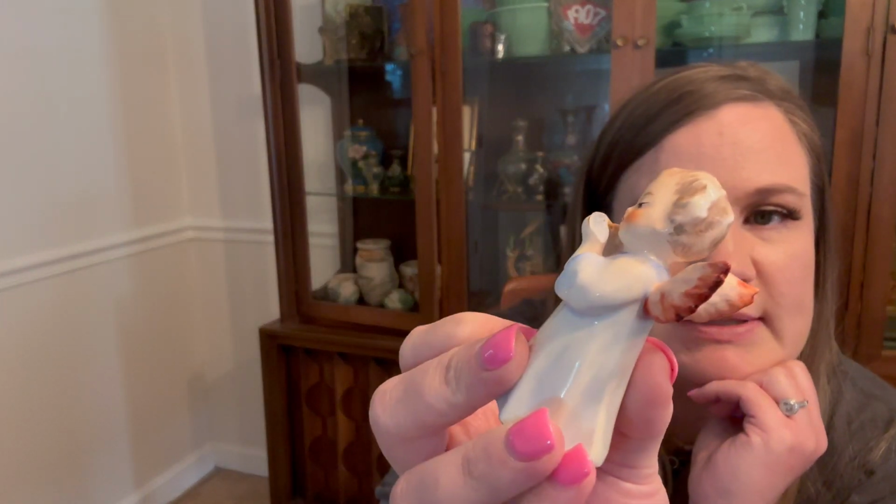And then I also bought this little angel, and she's playing a little flute. She's in really good condition, but she's missing part of her flute apparently, which I also didn't notice when I bought her, but luckily they were not expensive. But they are Goebel, Germany, and they will make their way to Etsy one day.